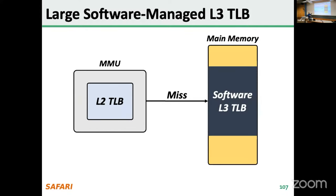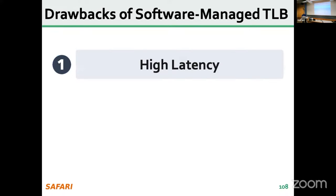In this scenario, we first look up a software L3 TLB. It's a structure that stores, again, direct virtual to physical mappings, but it's stored inside the main memory. It's not stored in hardware components. It's also cacheable in the caches. You fetch it in the caches, normally as a page table, but it's much smaller than the page table. This software L3 TLB is organized as a set associative hash table, and it needs contiguous physical address space in memory. So what are the drawbacks?